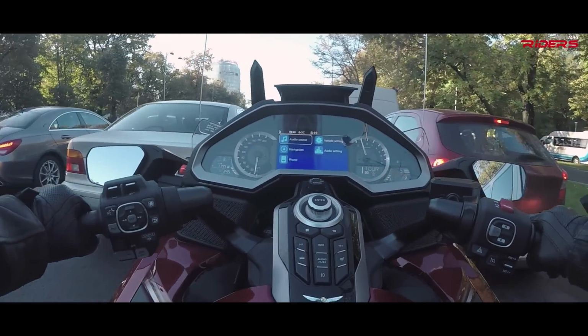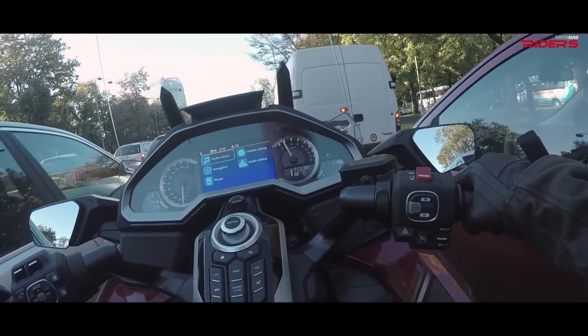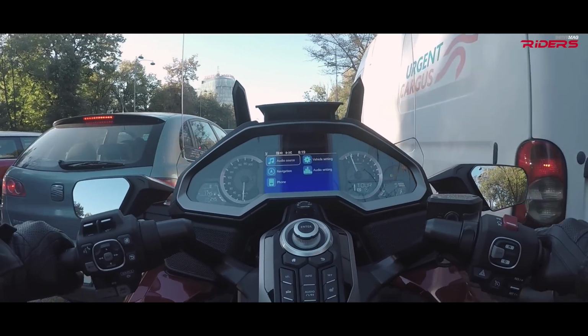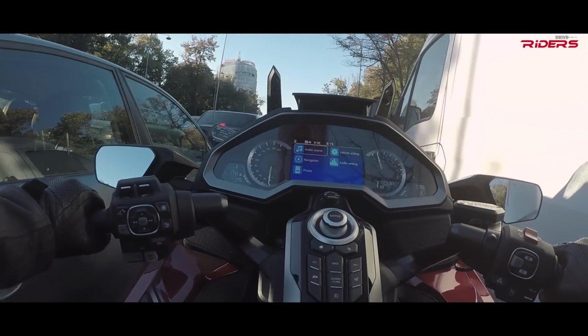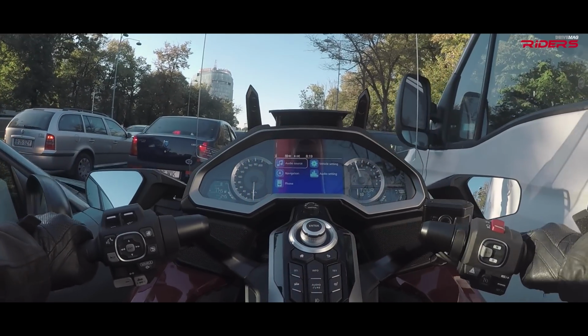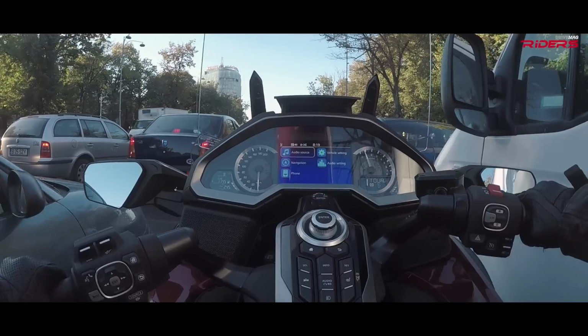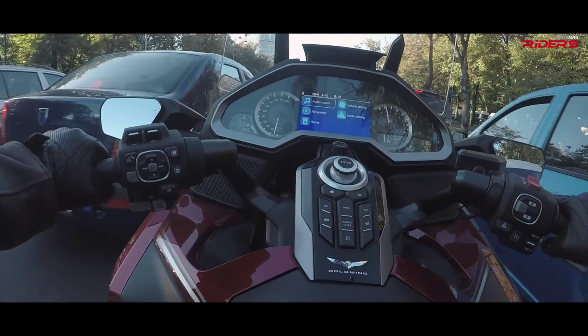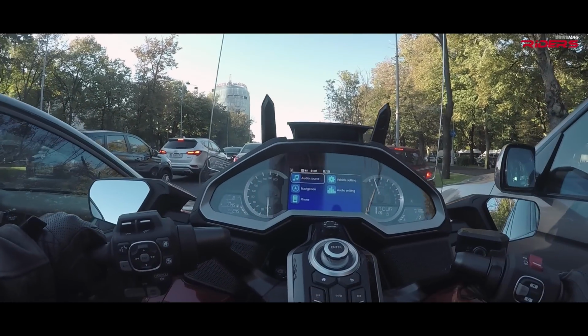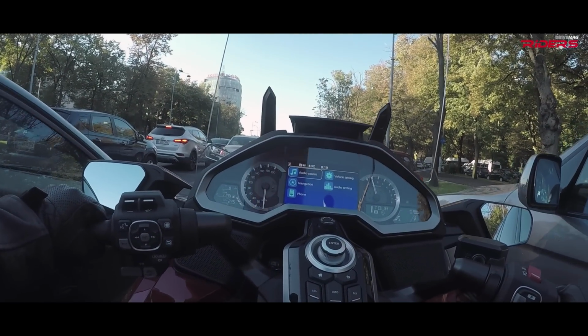So, riding the Goldwing in the city is more like riding a car than a bike because it's a very, very large and heavy bike, and it's almost impossible for you to do lane splitting because, okay, you also have these mirrors.